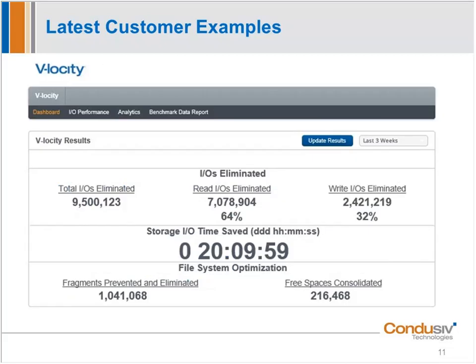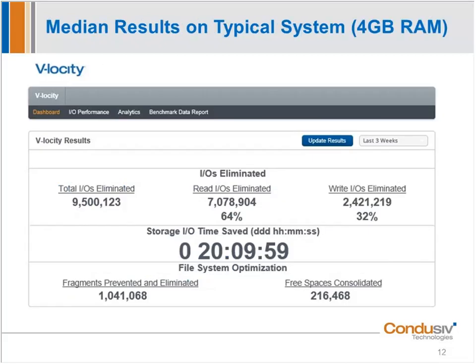So let's take a look at one quick screenshot of the UI. The software itself is, of course, just a software utility running in the background, doing optimizations in real time. The only time you ever pull up the UI is really to see the benefits dashboard, to see what the software is doing for you. On the screen in front of you is what the median results look like on a typical system that has at least 4 gig that we can leverage for cache. You can see this one was a snapshot taken over a 3-week period.